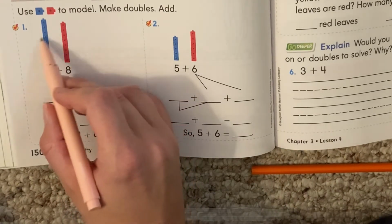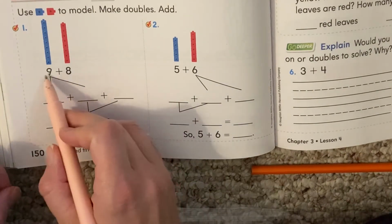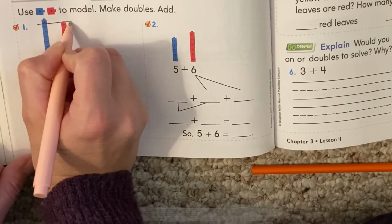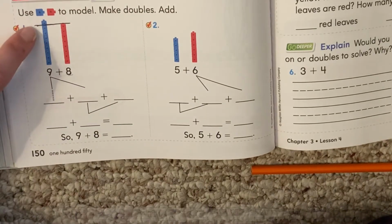We look at this tower and think, hey, they are really close in size, right? 9 and 8, they're close together numbers. So I'm going to look here, right? Can I draw a line at the top and make them even? Yes, I can. On your paper, draw that line to make them even.